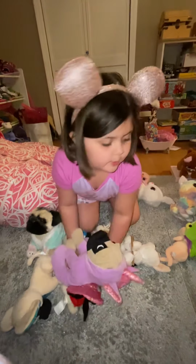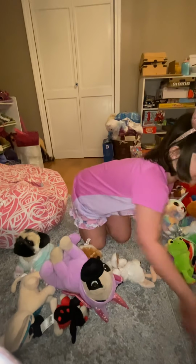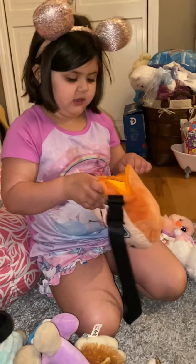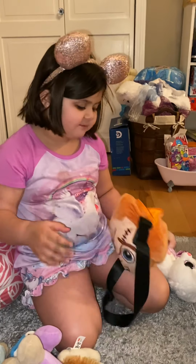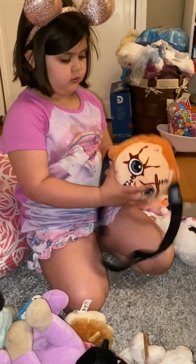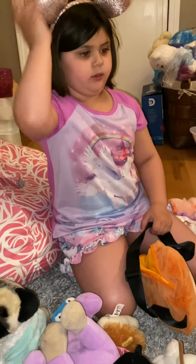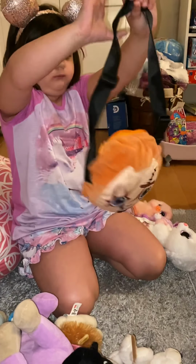Where I don't want this family. So I'm gonna check out the pouch we have right here. This is the pouch we have, the Chucky one. I don't think there's anything in it. No, there's nothing in it, but it is very cool. You can wrap it around. Okay, put it around, but I can't put it on because, don't mind my ears sticking out. So this is it.